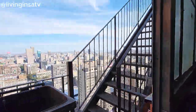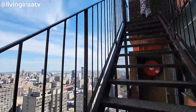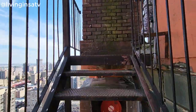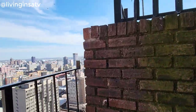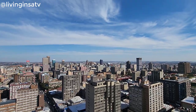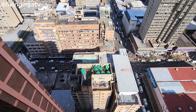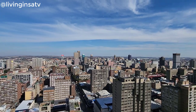Oh my god, we are just out of the building. Oh my god, this is like the best view from the city, guys. Look at that. Look how high this is. This is 21 floors.